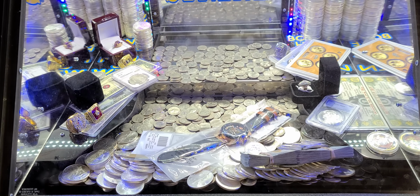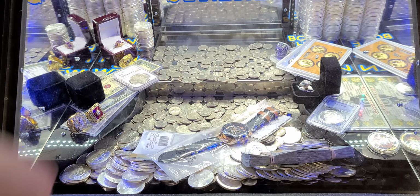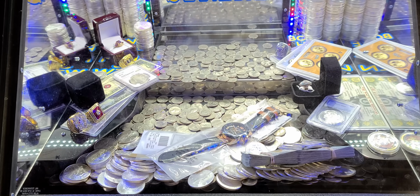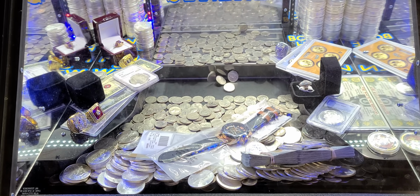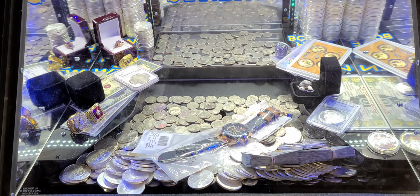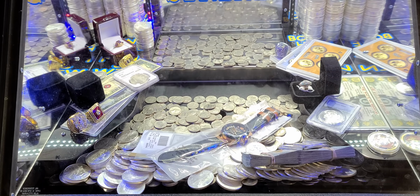Hold my breath there. Drop these in, whatever. Alright, so I did manage to pull out eight more silver pieces right there in the last three quarters I dropped in, so that's pretty nice.